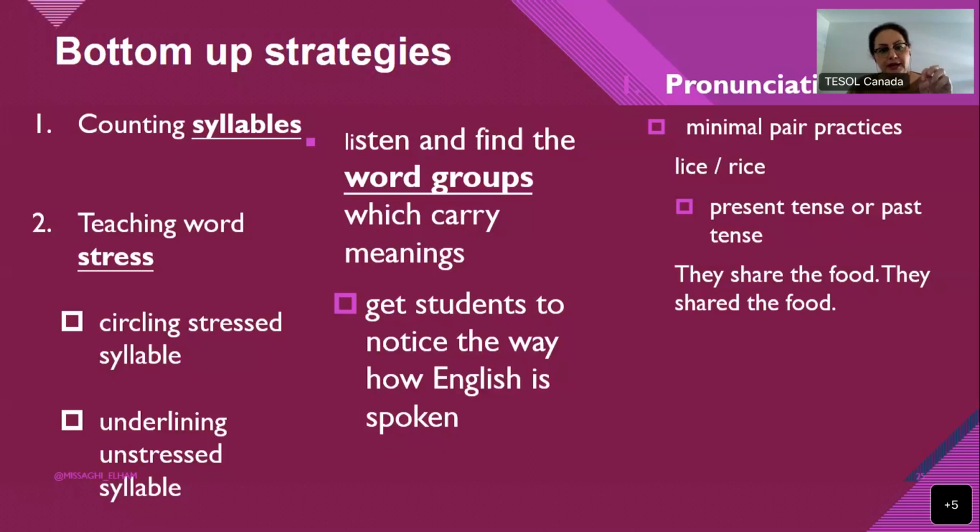They can fill in the blanks. They can write down the words with the first syllable stress. They can put the words in the column with the similar pronunciation. These kind of activities.